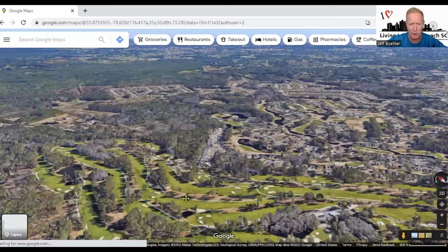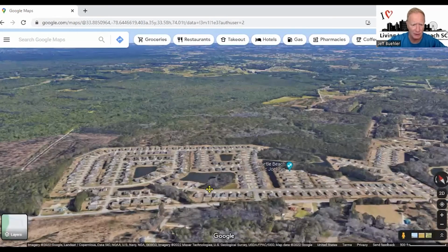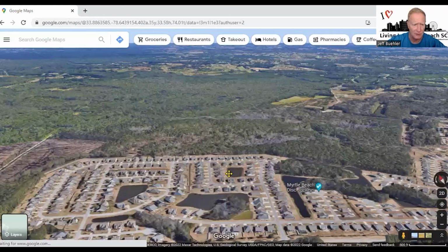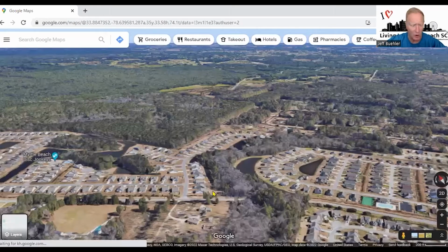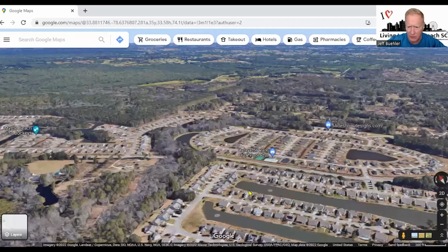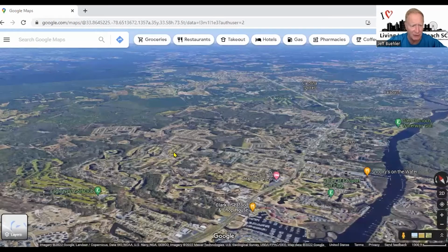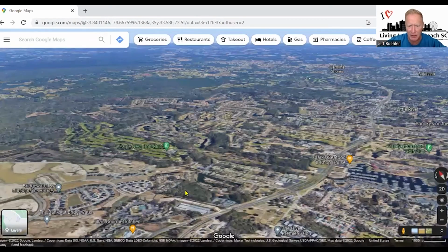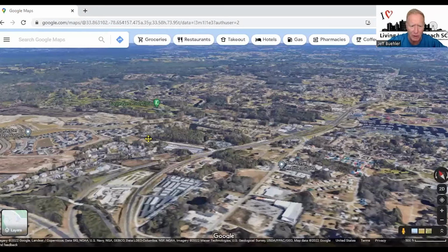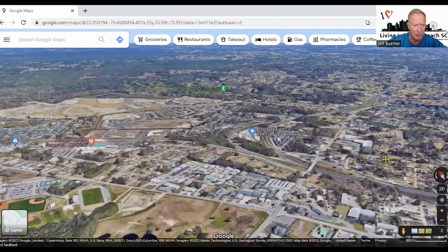And we do have some newer construction areas throughout here. So you'll notice the proximity to the beaches, even as we get inland, really is only 25, 30 minutes, and is becoming more and more accessible with the infrastructure of roads that are being put into place.